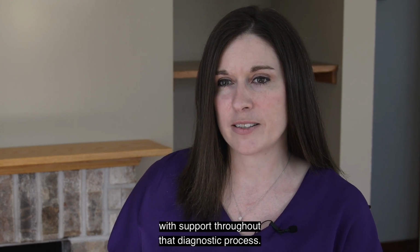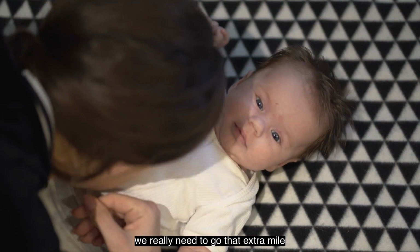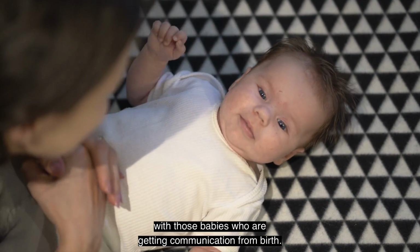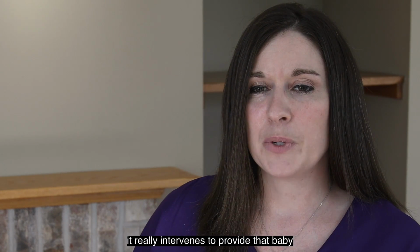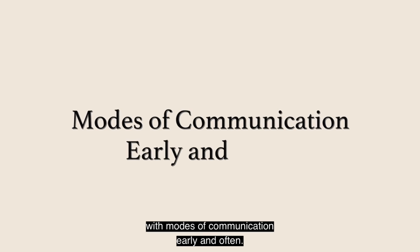that diagnostic process. For those babies that have hearing loss, we really need to go that extra mile to make sure that they're catching up with those babies who are getting communication from birth. So whether that's a visual language or auditory verbal, it really intervenes to provide that baby with modes of communication early and often.